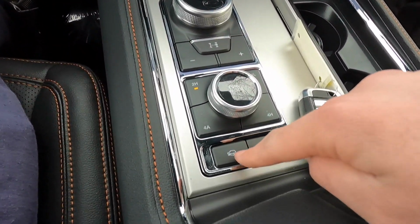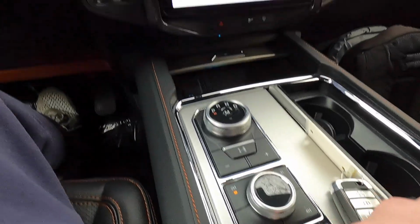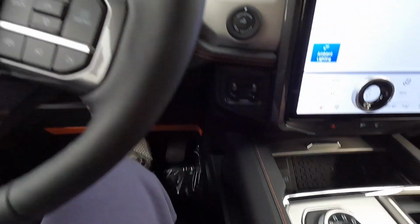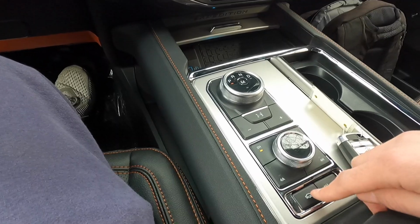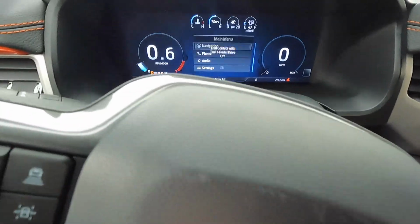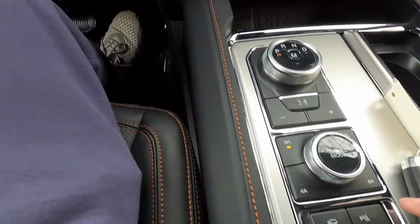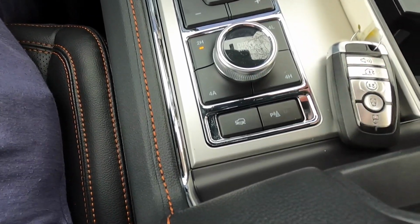And then this is the button that I was talking to you guys about. So for 2023, this trail control button is standard. So it's basically trail 1 pedal drive. So all you got to do is drive with the accelerator, and it makes for trail driving a lot easier. So this button, or this feature in general, is now standard for 2023, where it used to be an option. And then this is to turn your front and rear view sensors on or off.